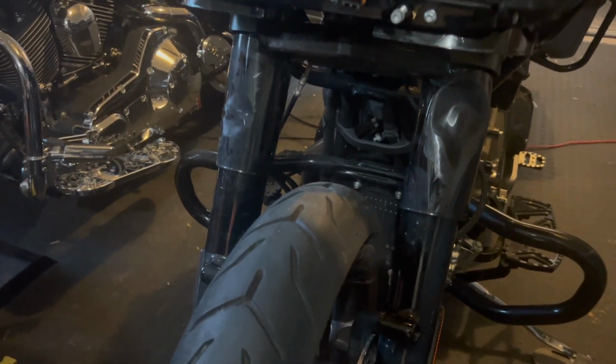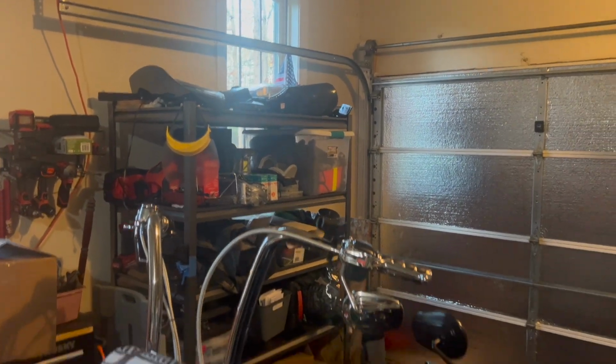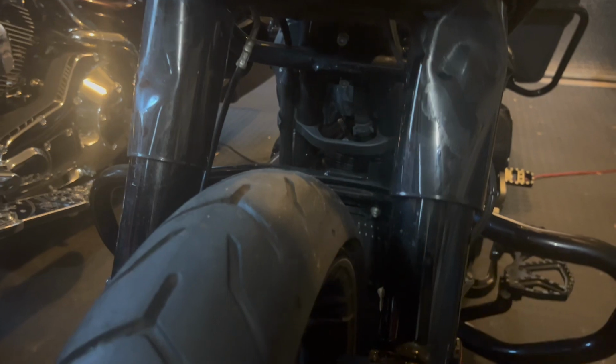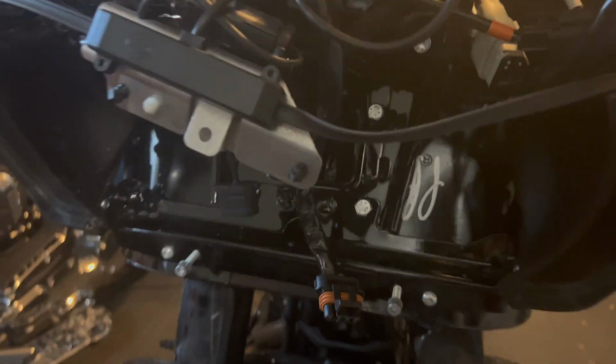The fender is no longer here. Matter of fact, the fender is up there. I took it off already, getting ready to rebuild the front. And I did a first post on the first part of putting this all together.